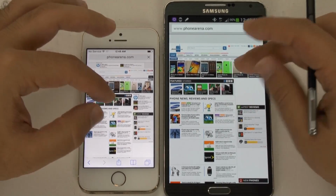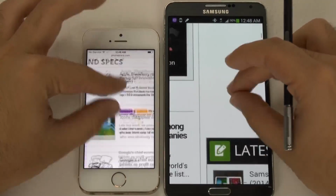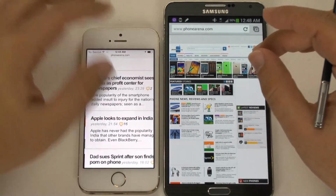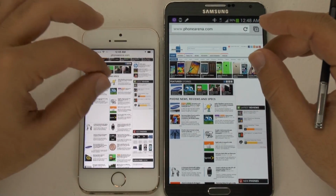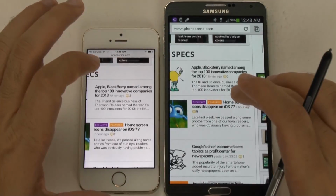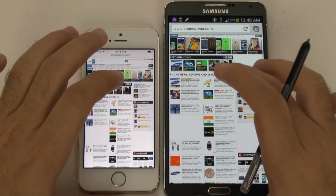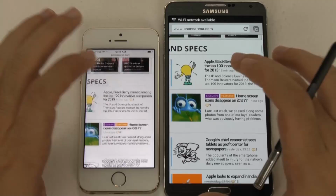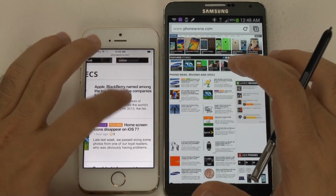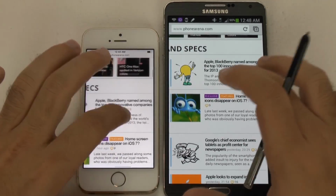Now let's check out pinch to zoom on both. So both are doing very well with pinch to zoom. Oops. And now double tap. Very good. Again, one thing I can't stand about iOS is if you don't tap in the same exact spot, it'll move it. And again.